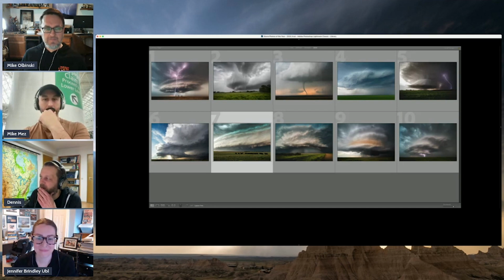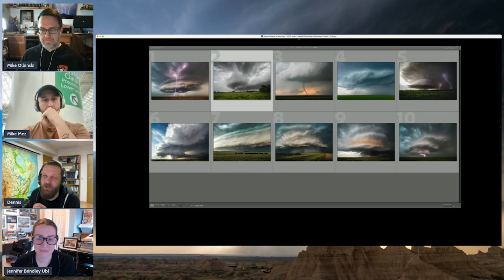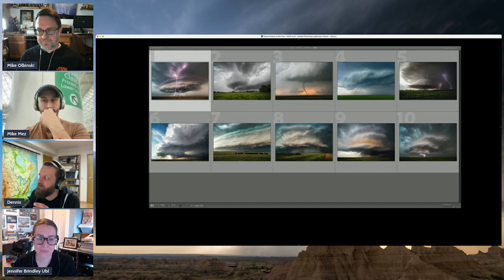And I love these shots. Last year, he had some amazing shots in the contest, if I remember right. But this year, I think he nailed it. There are some very, very unique shots in it.